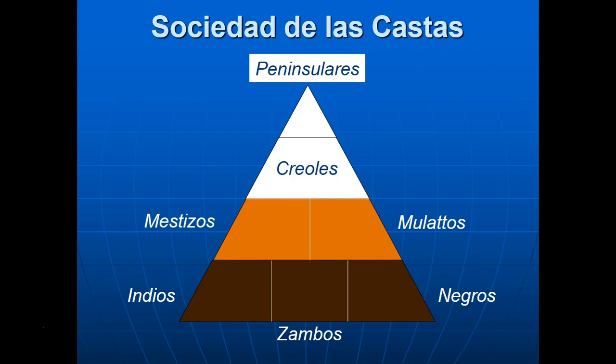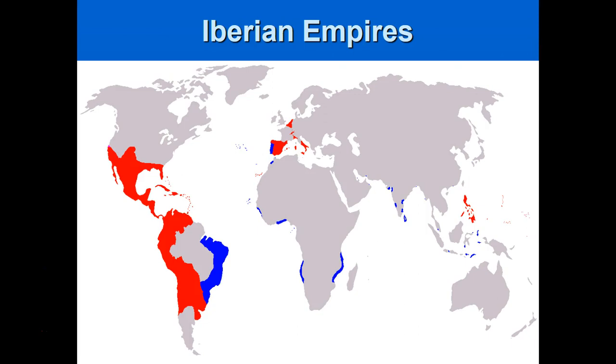And again, this is used in both the Portuguese territories of Brazil and in the Spanish American colonies. Final thing to point out about this, because the Portuguese Brazil was so reliant on sugar, their sort of fascination with this tends to be more on the right side of this social hierarchy, because again, the majority of Brazil is African slaves. The Spanish territories, where they took over large civilizations with huge native populations, tends to focus more on the left side of this hierarchy. So, again, these are the Iberian empires.